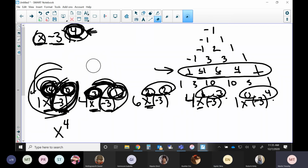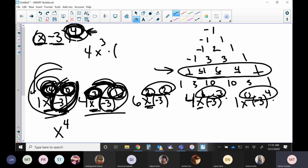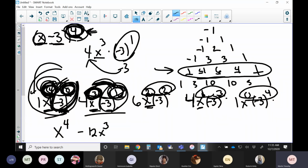And I'm going to do that same thing through these other ones. So what's the second term? Well, it's a 4, it's an x to the 3rd, and it's times a negative 3 to the first power. Well, first off, what's negative 3 to the first? Negative 3. What's negative 3 times 4? Because those can actually multiply together. That's negative 12. And then negative 12 x to the 3rd.